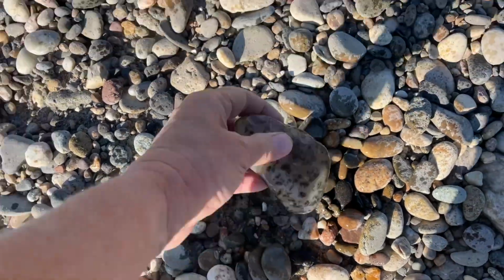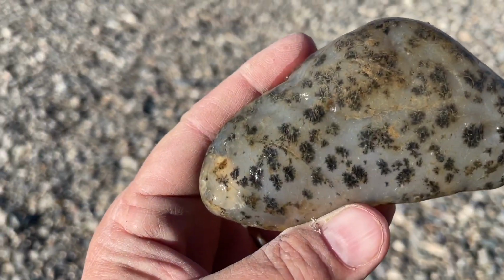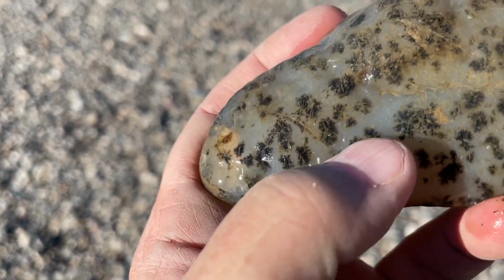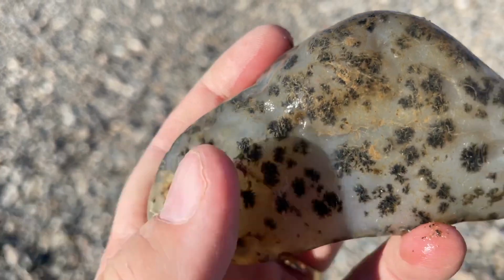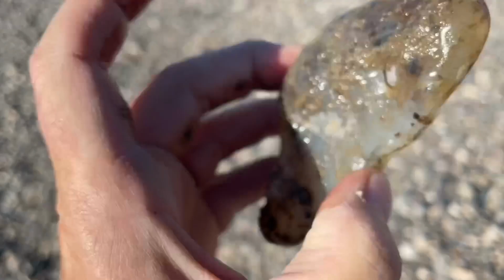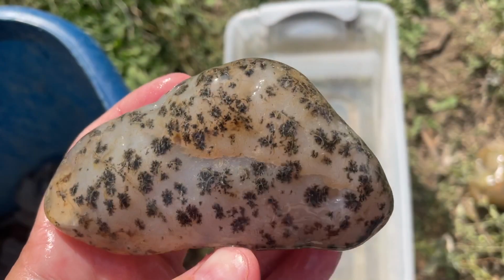Oh, this one's pretty. Look at all those dendrites. Dendrites are these tree-like structures in here, and they're actually little blasts of manganese that soak into the agate while it's still a gel, into the silica. Isn't that pretty?